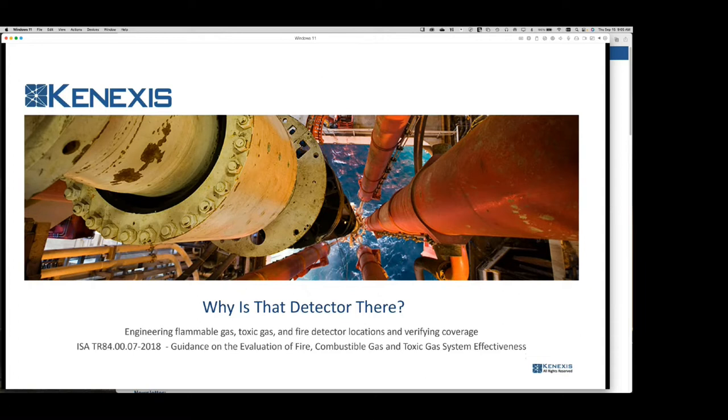The ISA 84 committee is the committee that basically wrote what has become the IEC and the ISA's 61511 standard, which is the process safety standard. And in the United States, OSHA, our Occupational Safety and Health Administration, the agency designed to keep workers safe, has actually recommended following that standard as the way to meet your process safety management requirements that come out of the 1910 regulation in the United States.